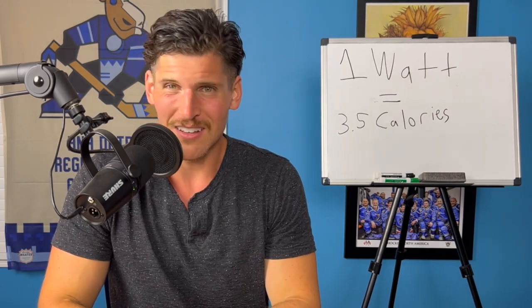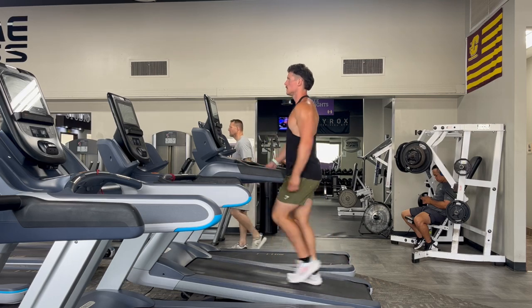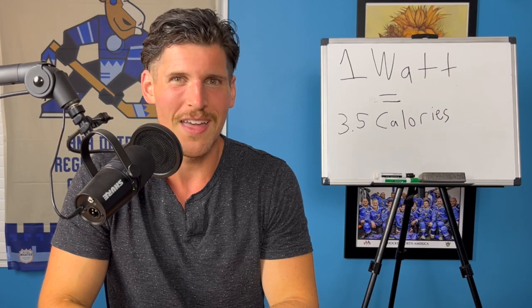If you want to be on the incline treadmill, you got to have those arms swaying at your hips like you would if you were doing a normal walk. Anything other than that, it's gonna be a waste. You're gonna be pulling away effort off the machine.